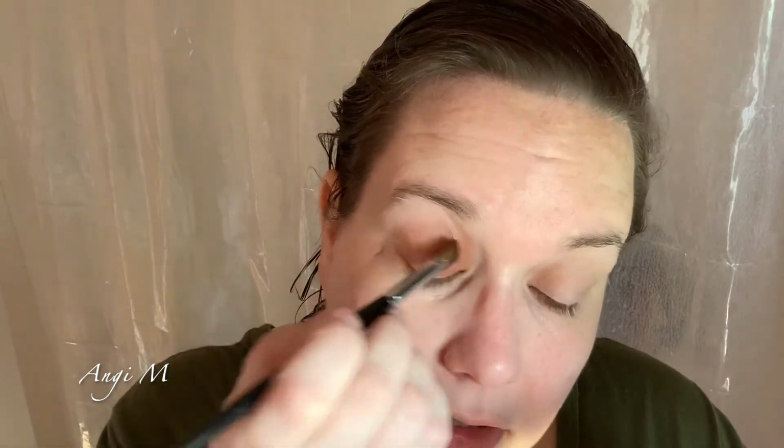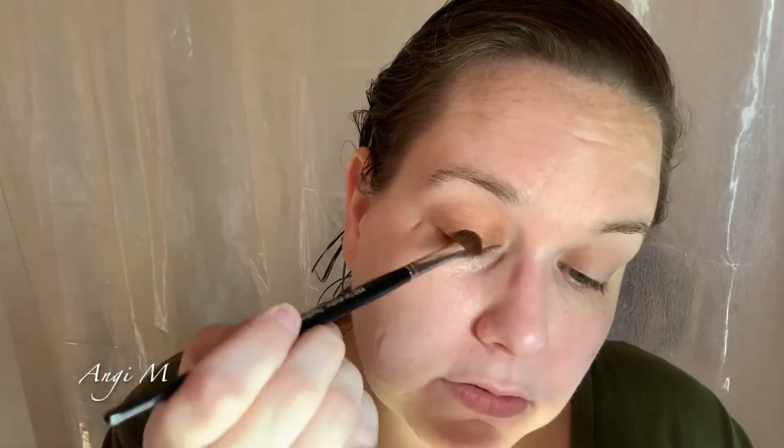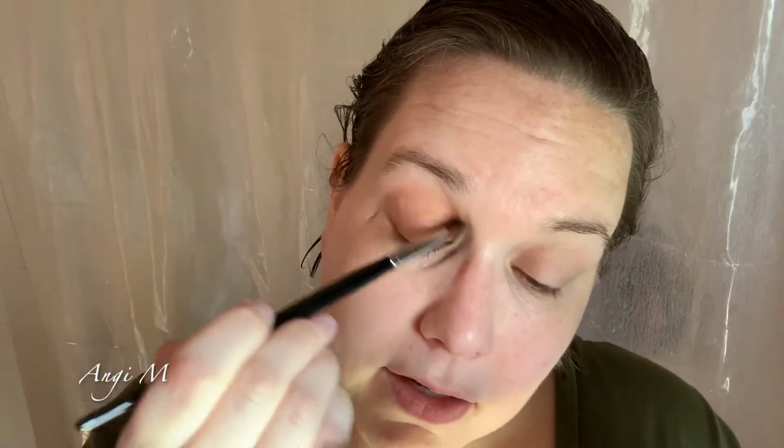Getting there at the lash line. I find that I miss that a lot, and then I'm like, I have bald spots. I'm like, no, you just didn't get in there right. Again, I'm on video and I'm holding it too far down. I'm not the only one. I've noticed a couple other YouTube creators kind of doing the same thing. Like, you forget, and when you're on camera, I think you're trying to do things quickly, but you're like, I'm having problems blending, and it's because I'm holding my brush wrong.